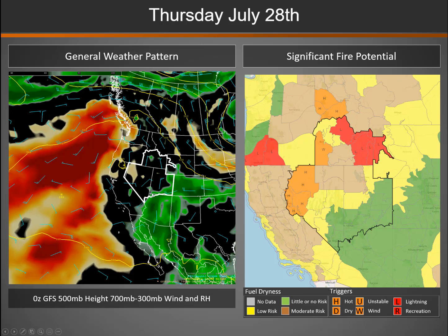The deep monsoonal moisture in the dark green. It is these little blips we see here popping up way up into the mountains of central Idaho, which is our big concern. So we do have high risk scattered through here, and this blip kind of connects to the northern edge of this semi-monsoonal moisture. So we feel here, and even to western Wyoming, isolated to scattered high base thunderstorms a possibility.